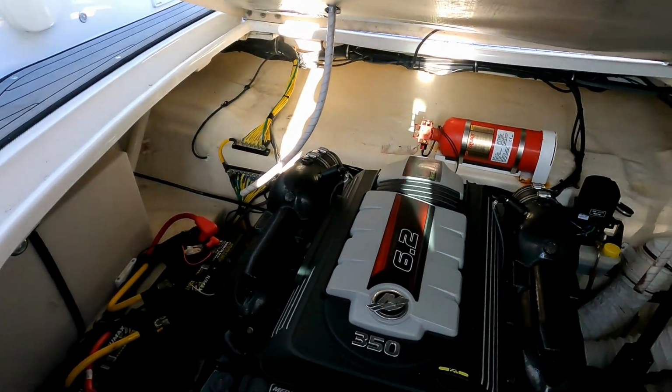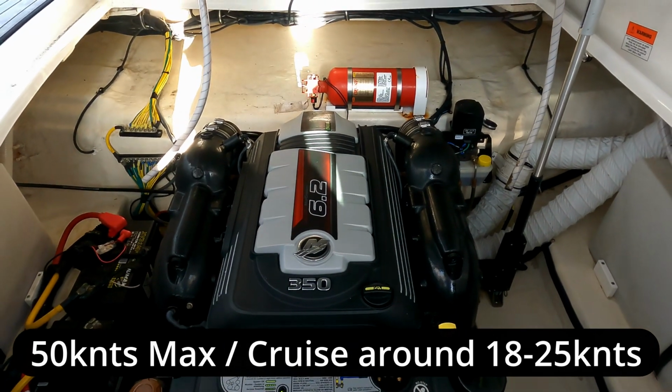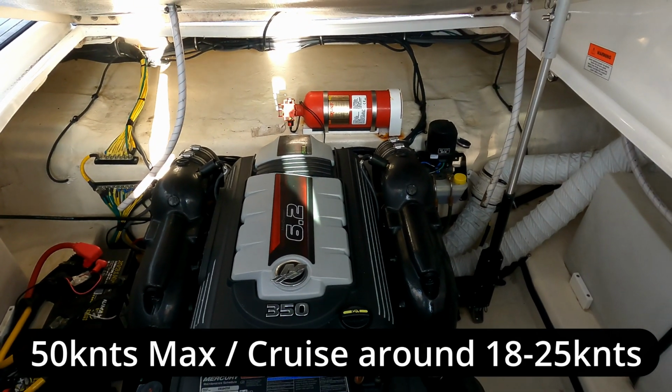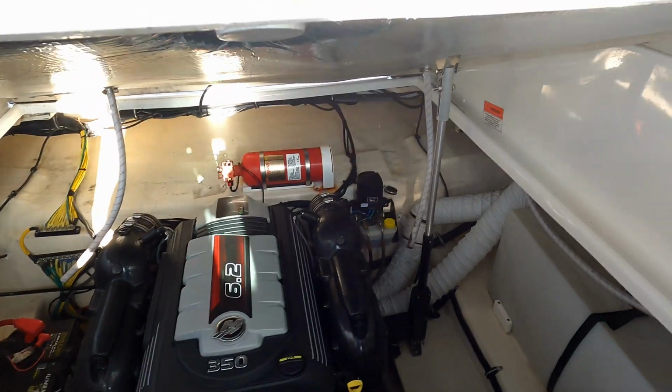So this, as I'm told, is going to give this boat circa 50 knots, which is a pretty decent speed for a 29 foot boat with the level of accommodation we've got. You're going to be able to cruise probably anywhere from about 18 to 20 knots upwards, depending on your fuel consumption and the sea conditions. So a very, very capable boat.